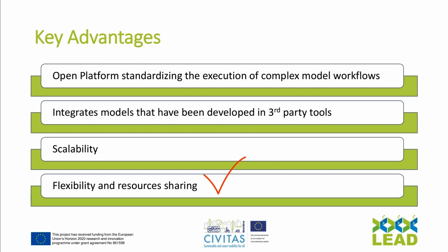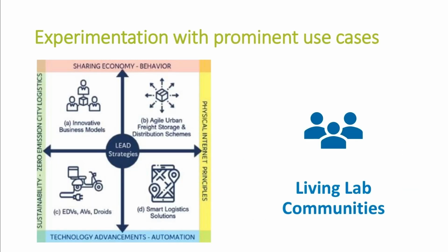The platform provides significant flexibility to the user regarding the ingestion, use, and sharing of data sources and supports model sharing. Concluding, the LEAD platform serves as the infrastructure on top of which digital twins can be executed to support decision-making in last-mile logistics operations.